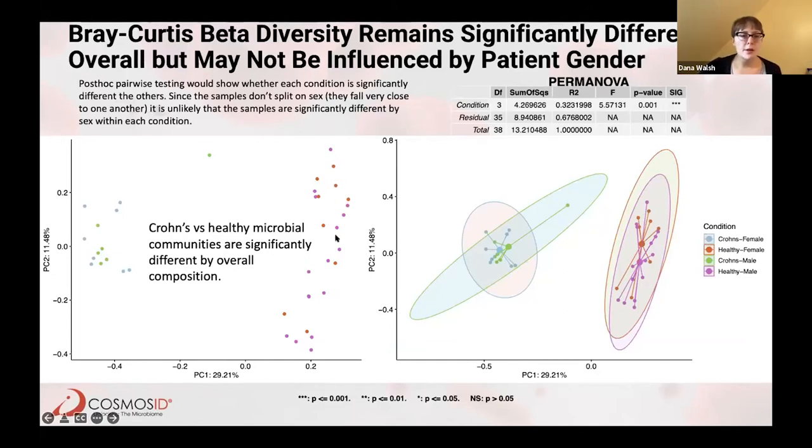So the way this is colored is we have purple and red is male and female healthy, and then blue and green over here is male and female Crohn's. And you can see pretty clearly, and it's kind of circled in this plot, that the Crohn's and the healthy communities cluster distinctly away from each other. You're not seeing overlap between them, which would indicate that they're pretty different. You are seeing overlap based on gender within Crohn's versus healthy. So that would indicate that the disease really is the driver of the differences we're seeing here and not gender.